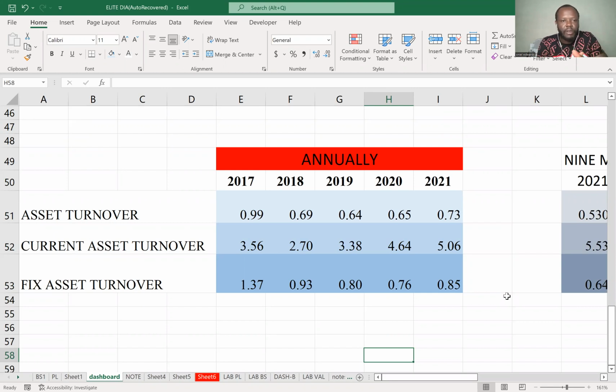What you're seeing on your screen is Elite's asset turnover. As you can see, the asset turnover from 2017 to 2021 has been falling off. It fell from 0.99 in 2017 to 0.73 in 2021. As it relates to the latter years, 2020 to 2021, we know exactly what was happening with the assets at that time, and why the company was not using them efficiently. A couple of the assets, such as the assets in the Jackson office, were down throughout 2020 heading into 2021. Those assets were not being used, but they are recorded on the financials as part of total assets. That accounts for the falling off of the asset turnover.